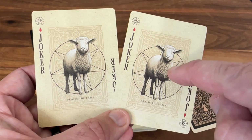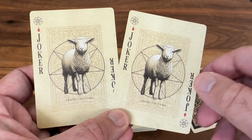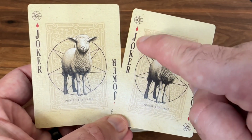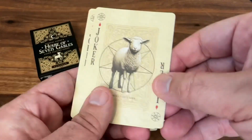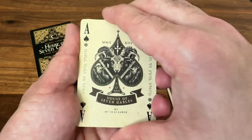And so here, definitely the mixture of the lamb with praise the lamb written underneath with that occult symbol in the background kind of gives you a hint of that duality that we're going to see throughout. Get another heptagram with Joker written down the sides there, but beautiful look to them and that nice weathered background as well. So there's your jokers. And now finally we get to the main deck, starting with the aces.